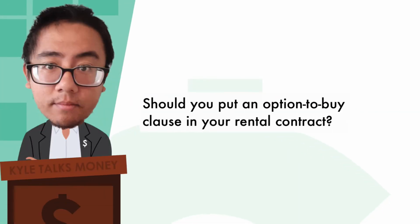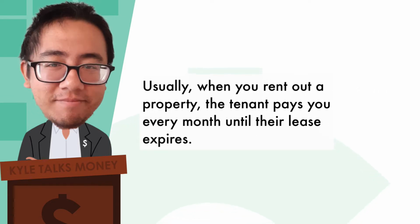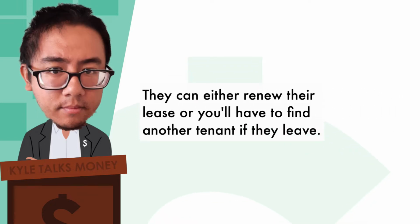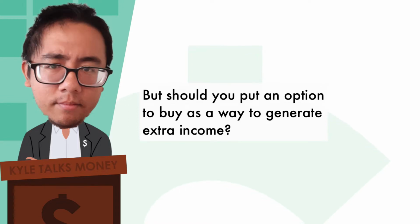Should you put an option to buy clause in your rental contract? Usually, when you rent out a property, the tenant pays you every month until their lease expires. They can either renew their lease or you'll have to find another tenant if they leave. But should you put an option to buy as a way to generate extra income?